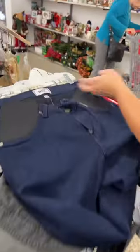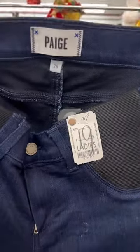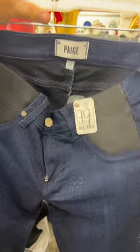Ooh, I already see. This is good. Yeah? It's maternity. Okay, so Paige jeans, I normally pass on them if they're women's. These are $10, but these are maternity Paige jeans. These are probably anywhere between $40 and $50, maybe even a little higher because they're a good size. Always pick up women's maternity jeans. They sell really well.